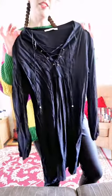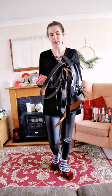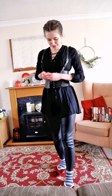I think this black dress is going to be the vibe. Corset belt. I think to truly get the vibe here, I'm just going to add almost every belt and harness I have.